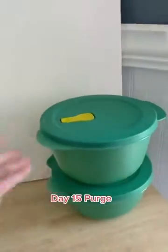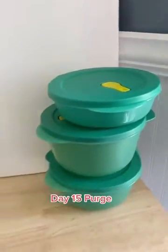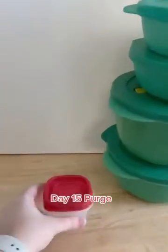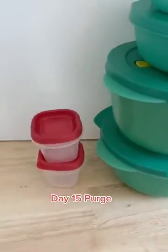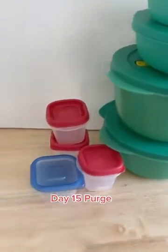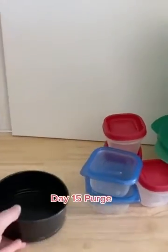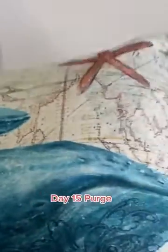This is probably the hardest part, is my Tupperware. I love Tupperware and I own so much of it, and it doesn't even match anymore at this point. I love these little tiny Rubbermaid containers. I love kitchen gadgets. I love kitchen storage, kitchen containers. And then these are my little Glad ones. But again, I have too many. So it's not that I'm getting rid of everything. I'm just thinning down what it is that I do have.